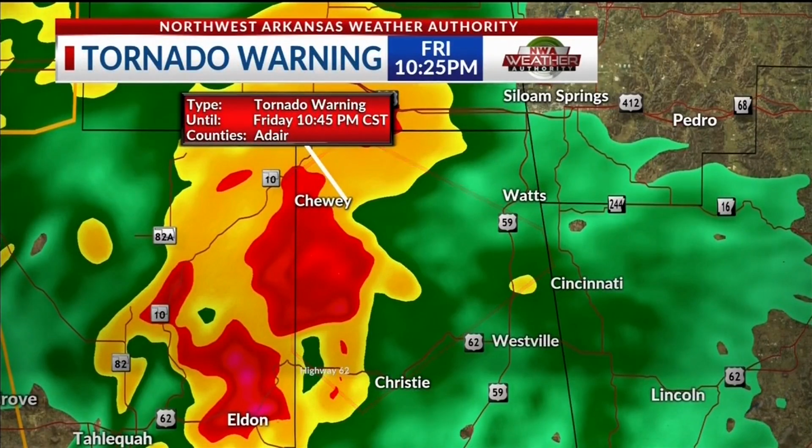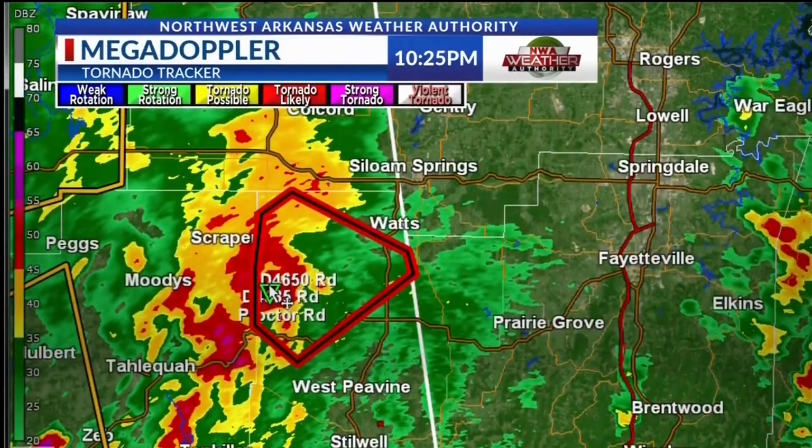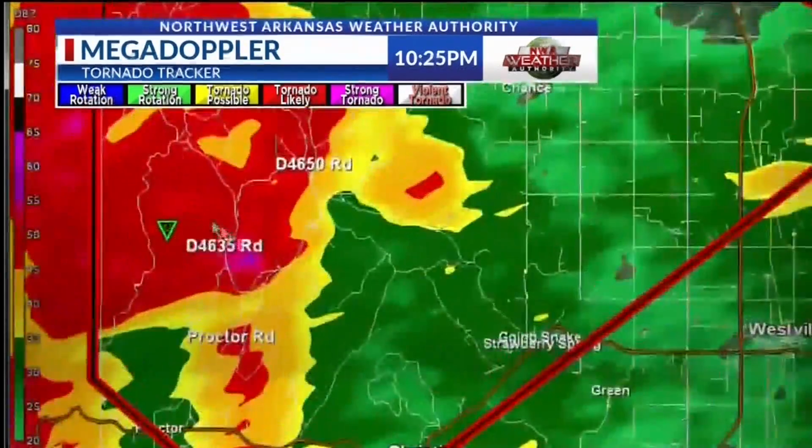So I want to go back to our Mega Doppler source if we can. I'm going to pop this up on the screen. I was mentioning those roads, and I want to zoom in and show you exactly where this tornado was.